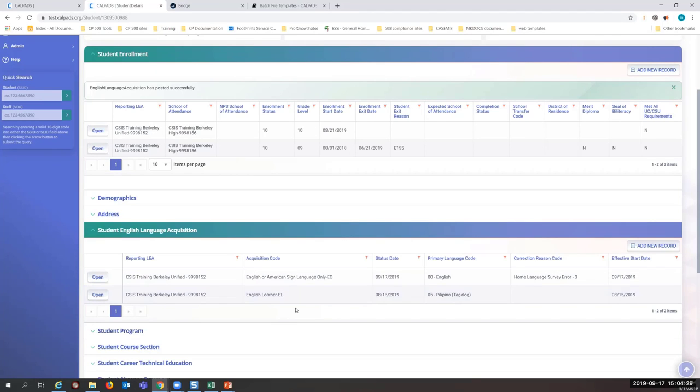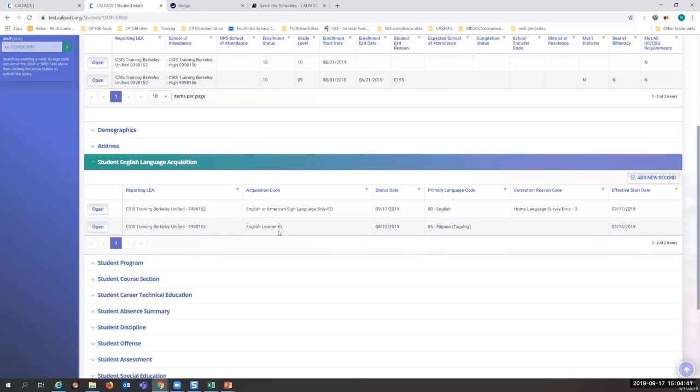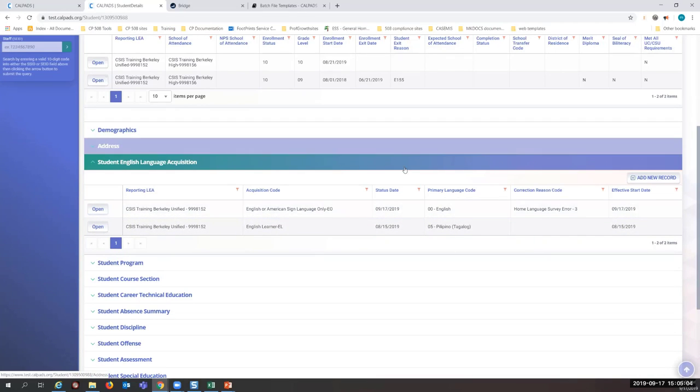However, you don't just request them to delete that. You have to have proof that the EL status has to be corrected. Also, if this was tested prior during the CELDT process, the only way to get rid of this EL is to reclassify the student as RFEP. You still have to test the student and then do an RFEP. Okay. So that's how you add a record in using a correction reason code.